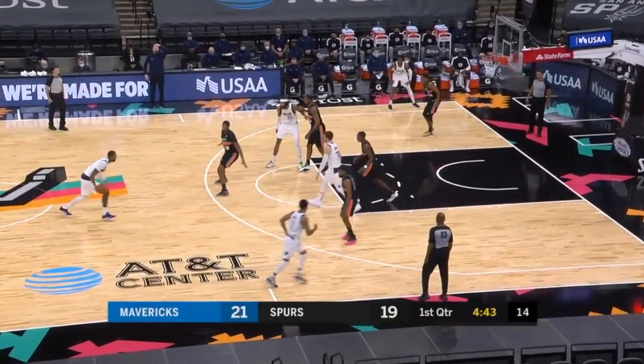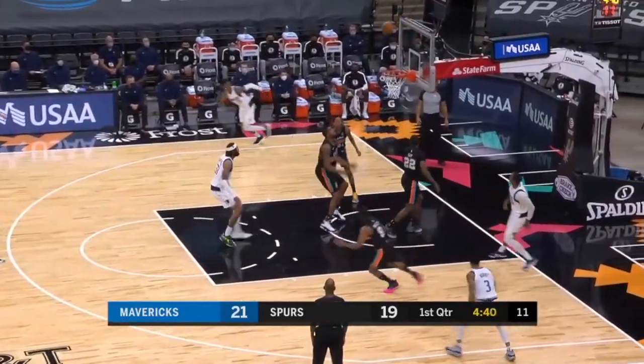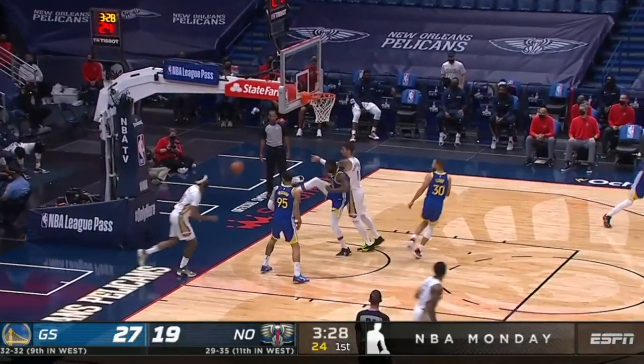And you could make the argument that he has an opening for a Euro step going middle here, but that would require a left-handed layup, and instead he ends up with whatever this is. And sure, he probably overran this drive, but this finish with his non-dominant left hand is just not pretty.